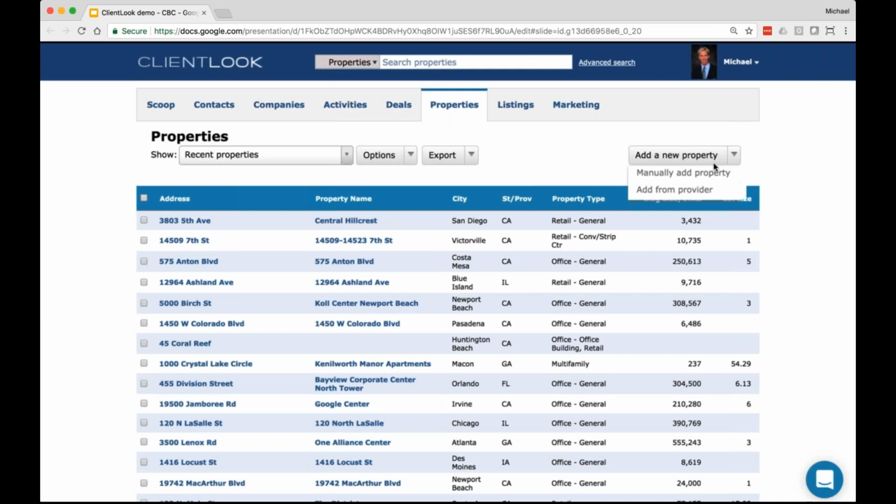You can manually add a property, and you click this, and literally you have 100 fields of data that you could manually populate if you choose to. And for years and years, people did that. That was the traditional way of adding a property to your system. In essence, you were sort of a research assistant. The other way to add properties, though, is to choose this add from provider link.